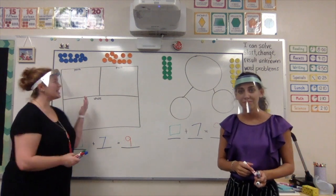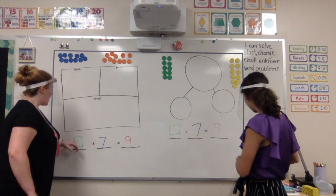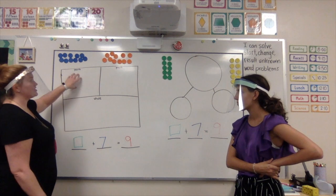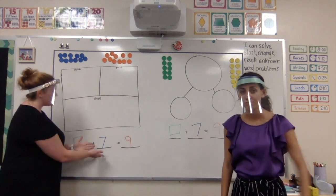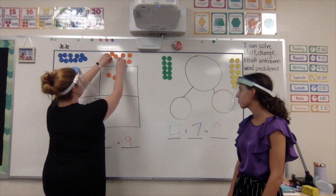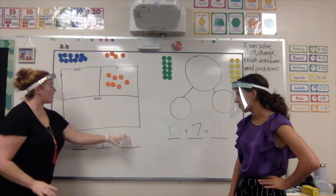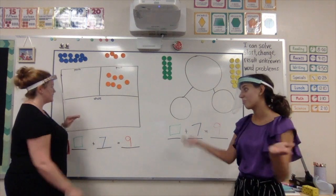Oh my goodness. Well, let's see if I can solve this on our part whole mat. Okay. He had some at the beginning. I don't know what some is, so I don't have anything to put in my first part. But then I know how it changed. He smashed 7 more. So I'm going to put 7 in my second part. This is my second part box. Okay, here's 7. Now I know in the end he smashed 9 cars.